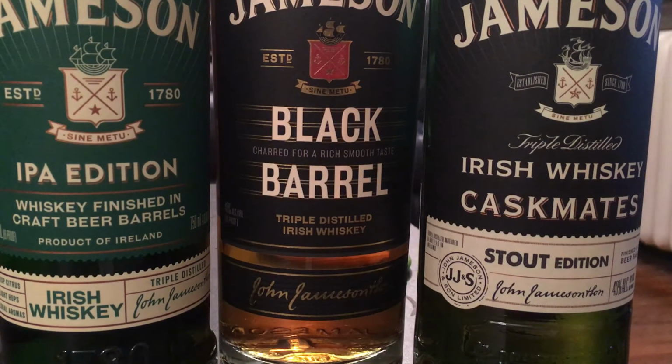I have to say, out of the three, my favorite is the Stout. I might have to agree. I love the flavor profile of the Stout. I love the chocolate finish. Mm-hmm. This is a close second. I didn't think that the Black Barrel would be my least favorite of the three, but I agree, and that's just because it's so light.